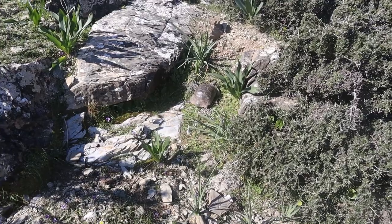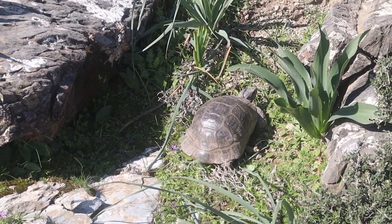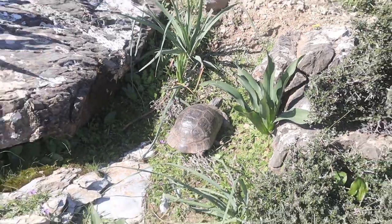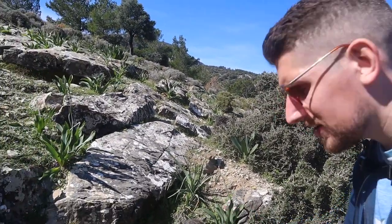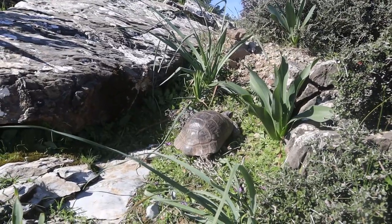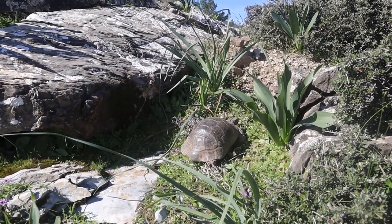Holy shit, holy shit, holy shit. There is a live turtle. Oh my God. Just on the side of a hill. What? Hello? Hello, it's okay. Oh, you are beautiful. Oh my God. Hello. You can walk if you want.